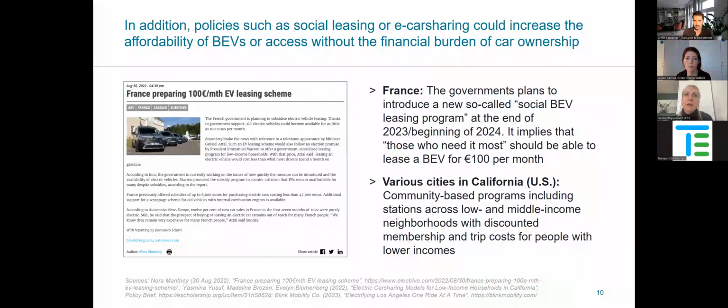Another aspect is car sharing in disadvantaged or lower middle income communities for those who cannot afford a new vehicle or a used vehicle even. There are some programs in some cities in California particularly, where they offer discounted rates and membership rates and trip costs for people in lower or middle incomes. It is also the same, the effects. There's not that much information because most of these programs are in a pilot stage. There's not so much information out there yet about the effects.